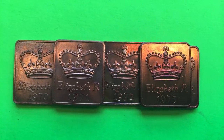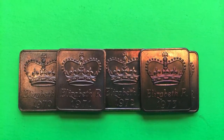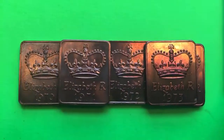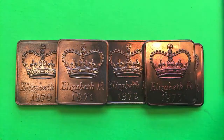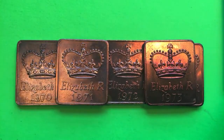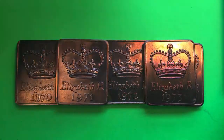It's going to take me a little second to get this all set up right, but as soon as we do, we'll start talking about these United Kingdom mint set tokens. They are an interesting coin, but they're not coins at all. They're simply these tokens that come with United Kingdom mint sets.